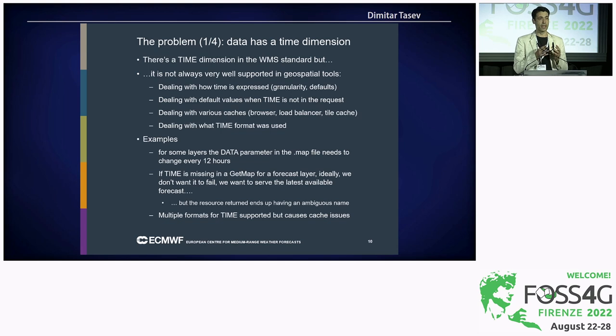The fact that the time dimension may not be in the request, so it is perfectly acceptable for a WMS request not to include time, but if you do have a time dimension, what happens if you don't have the time expressed in the request? Do you provide a default value or not? This kind of problem.